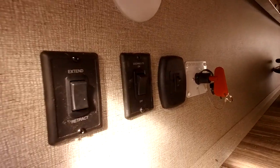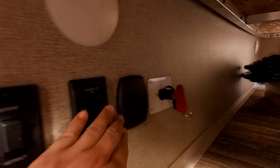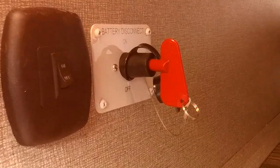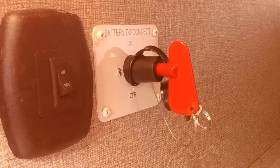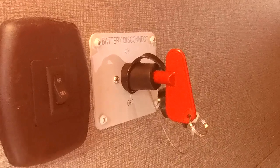Over here we have the front stabilizer jack button, and also you have your docking lights for the LED lights that are in the cap, and you also have the button here for LED lights to help see through your passenger storage. The great thing about Laredo is that it does have a battery disconnect. That way if you ever store your RV, you can conveniently disconnect the battery without having to take the terminals off and use tools, anything like that. It makes it nice and easy.